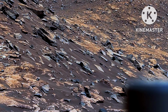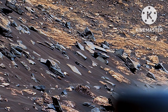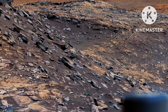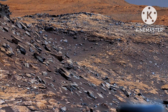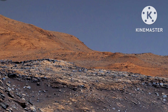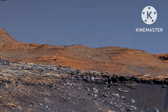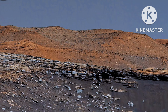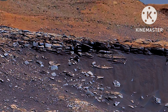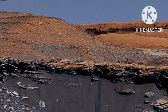The ridge with a crusty cap in the background is the Greenheugh pediment, which Curiosity ascended in March of 2020. The rover's mast camera, or Mastcam, used its telephoto lens to produce the panorama, which includes 130 individual images stitched together. The panorama has been white balanced so that the colors of the rock materials resemble how they would appear under daytime lighting conditions on Earth.